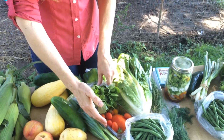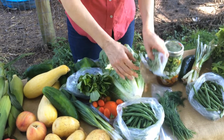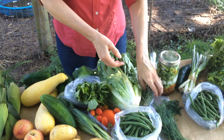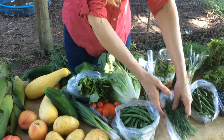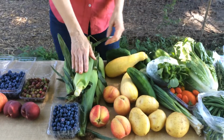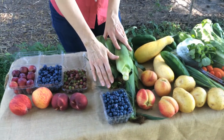And a mix of tomatoes again, lettuce. There's either rosemary or basil. And just like in the smalls, there's either dill or mint. Nice summer herbs, lots of possibilities. And there's a nice big amount of corn and blueberries.